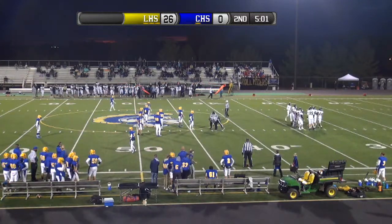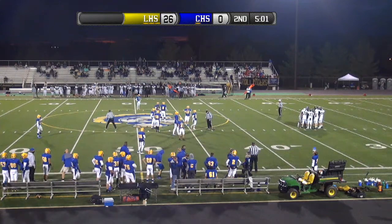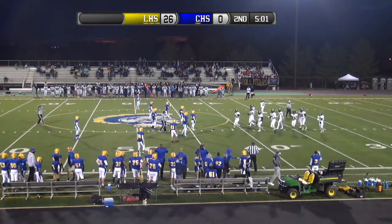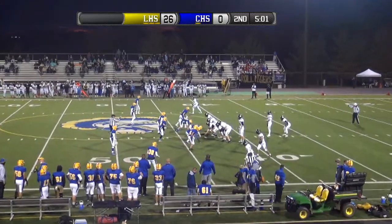Let's settle down and see how we can get some momentum our way. It's a good turnover, that's right. They don't seem to be putting the ball in the air, and with a guy like Winkles, you can kind of understand that. He can flat out fly. So, let's go for a fumble, we'll turnover here.